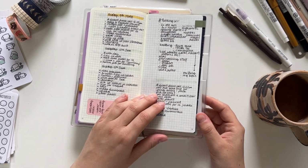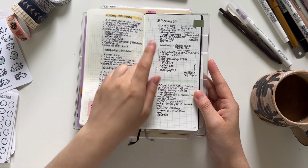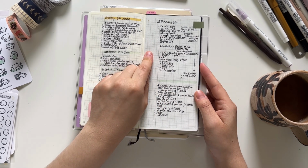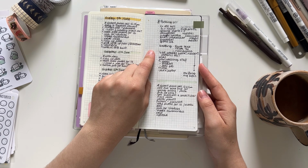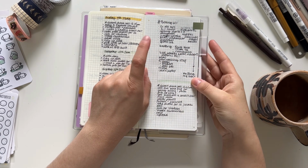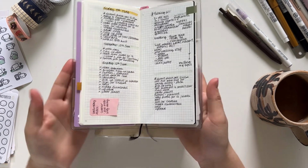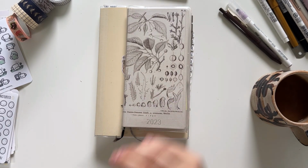So that's the weeks. Oh, this was my packing list, by the way, for going away. I didn't point that out. I made this while I was at work actually, because it was really quiet and I just had things that I needed to get out of my head. So yeah, made that at work. Okay, that's the weeks.